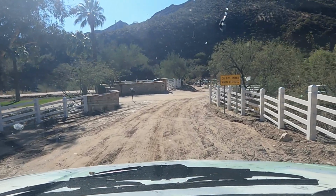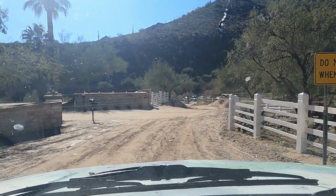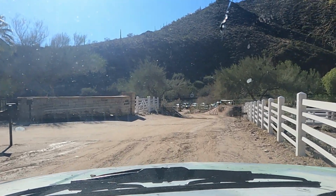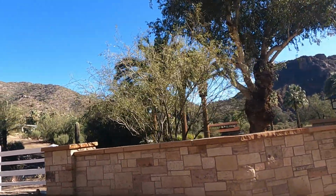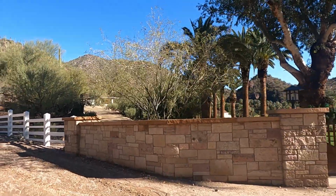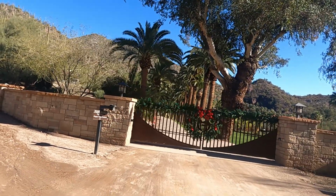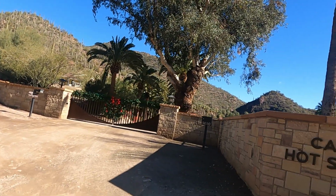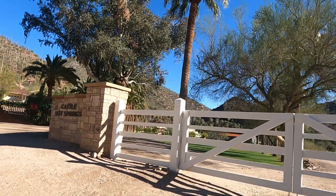I don't know if they'll let me though. You got security here always. But here's the actual resort. Let me get this thing loose. Yeah, there you go. Castle Hot Springs Resort. And those springs are still, you can still go in there and sit in those hot springs. Enjoy yourself. It's an absolutely beautiful area.